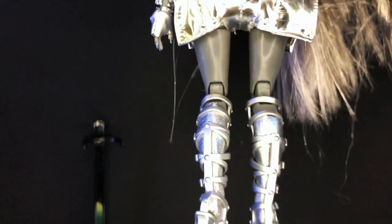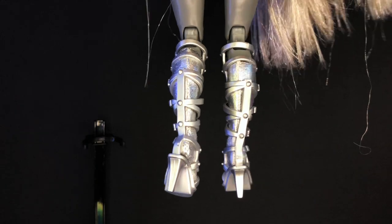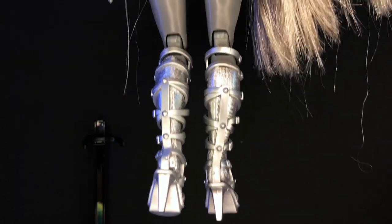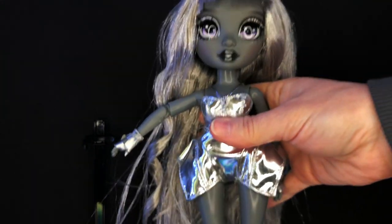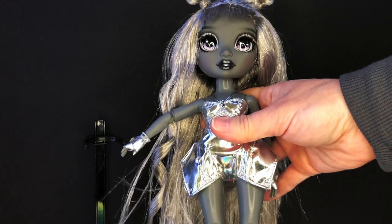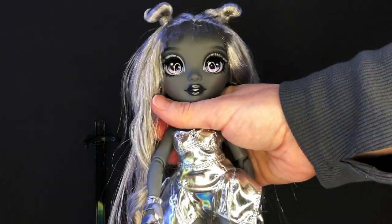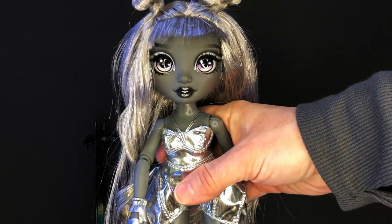And then the back has kind of this central support post that follows the line all the way down to her heels. I just think these are really amazing boots. I love them so much. I just love how different she looks from even Heather. Just a completely different personality displayed in her style alone. And I just love that. I don't even have to watch the show to recognize there's definitely a difference in personality.